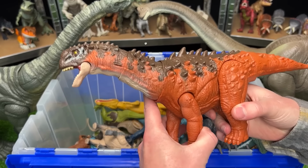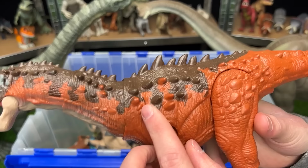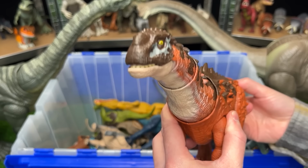This next sauropod figure is an Ankylosaurus, and this one was for Jurassic World Dominion. It's got a bunch of interesting little spikes all over its body, and you can use the tail to move the head around and open and close its mouth.